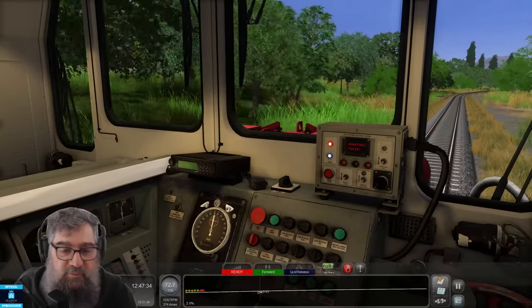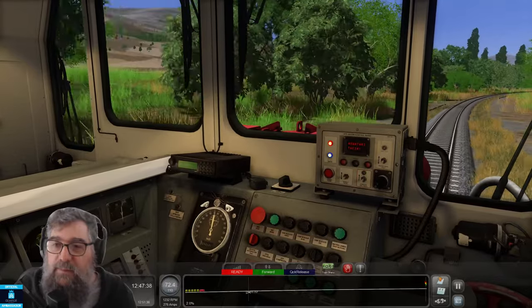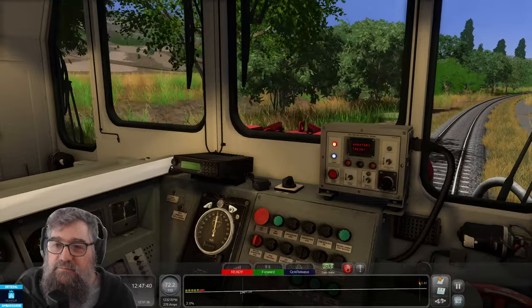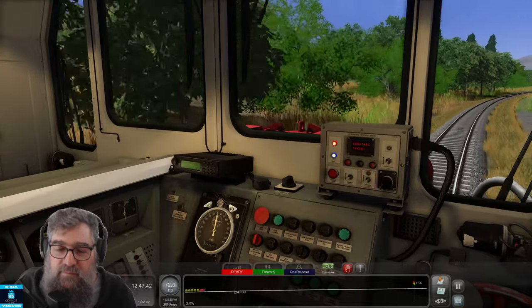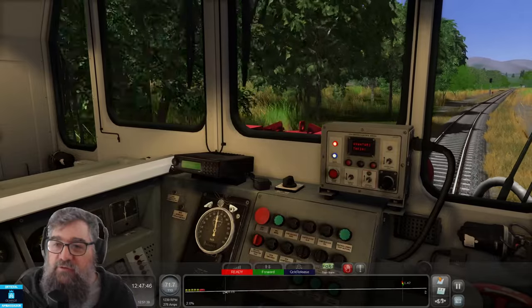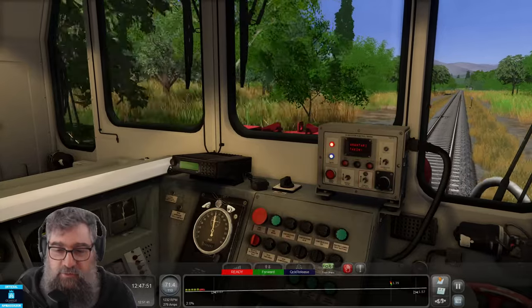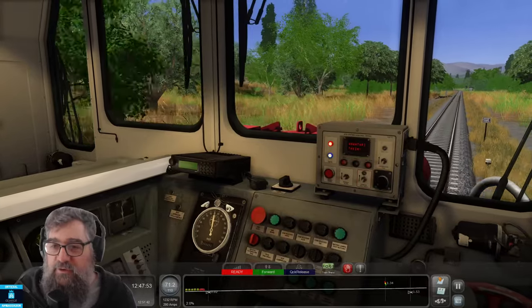It is a constant adjustment kind of engine. You have to keep an eye on it all the time. And it would be quite a difficult route to drive with the HUD off, I think. Because the gradients change so frequently, it would be a little bit of a hard one to learn because it's so long.